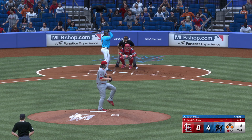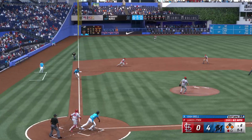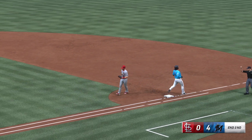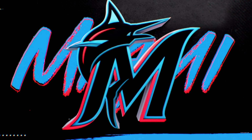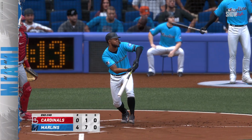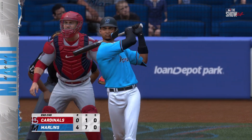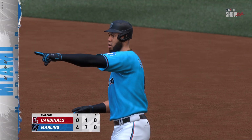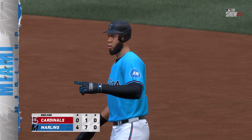One away, runners at first and third. And now the switch hitter. Bounce to the left side. On to second. They get one. Double play. What a twin killing to end the inning. So 2 runs on 4 hits, no errors, and 1 man left. We head on now to the top of the third. It's the Marlins 4 and the Cardinals nothing.